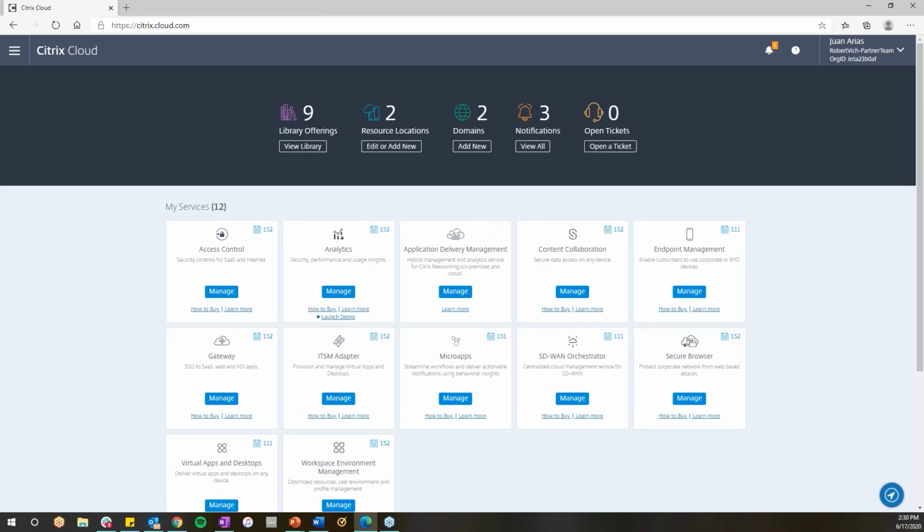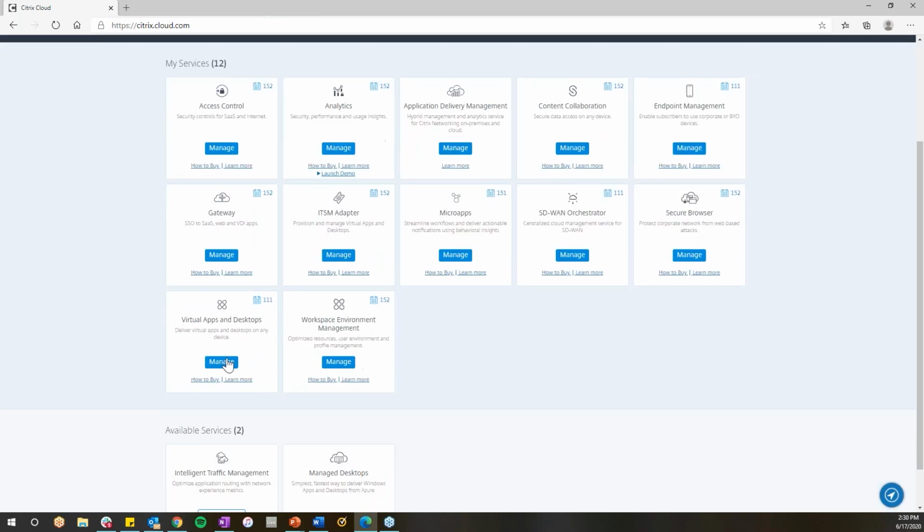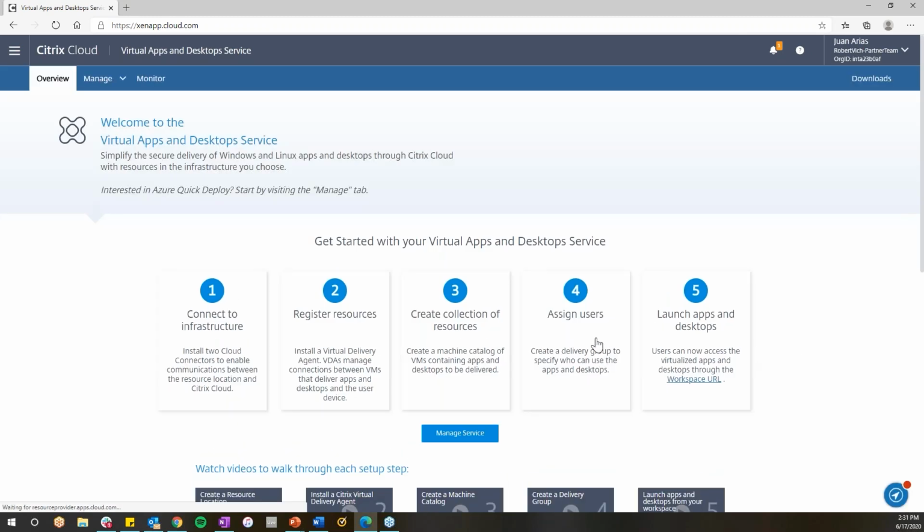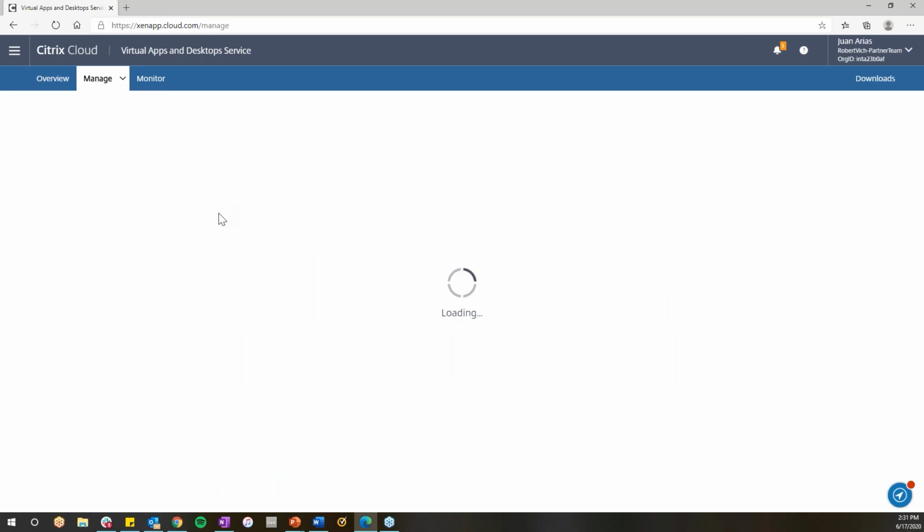All right, so the first service I'm going to be hopping into is virtual apps and desktops, where you would manage your environment. Now, if you're familiar with Citrix and have had any familiarity with our products before, or managing environments with Citrix, you're familiar with Studio. And you're going to notice right away that it has the same look and feel as if it was running on-prem. It looks the same and functions exactly the same, except now it's going to be hosted in the cloud and accessed from the cloud.